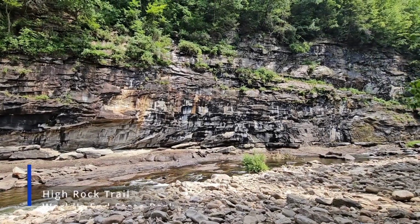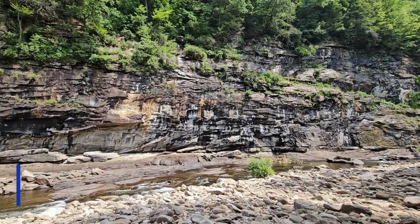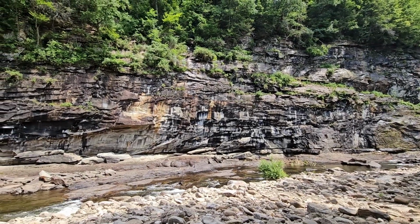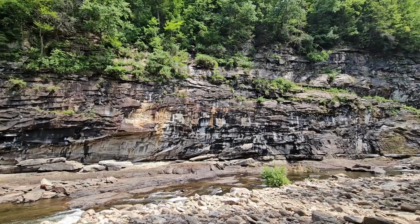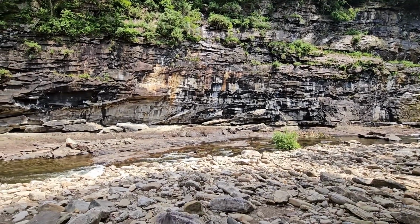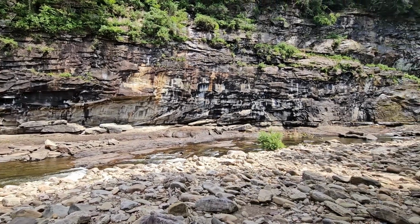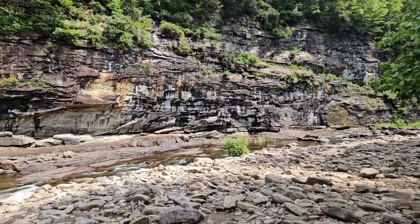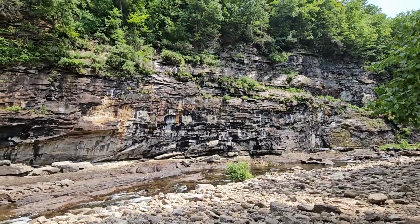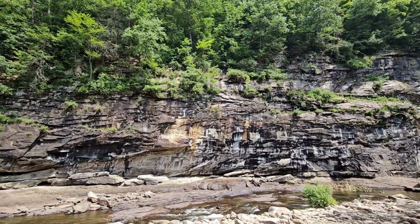Today we're at the beautiful World's End State Park and we're going to hike the High Rocks Trail. That's above the cliffs you see in front of you. It's a glorious day. There's the Loyalsock, some folks just hanging out and kids swimming in the chutes. There's the cliff and there's where we're going to hike. So come join us.